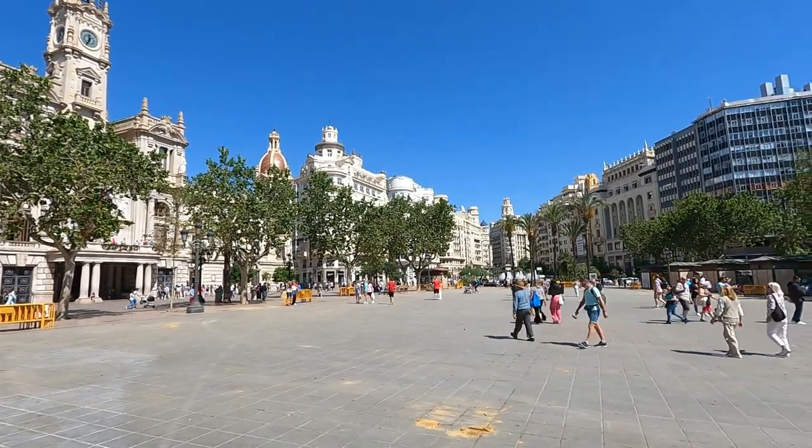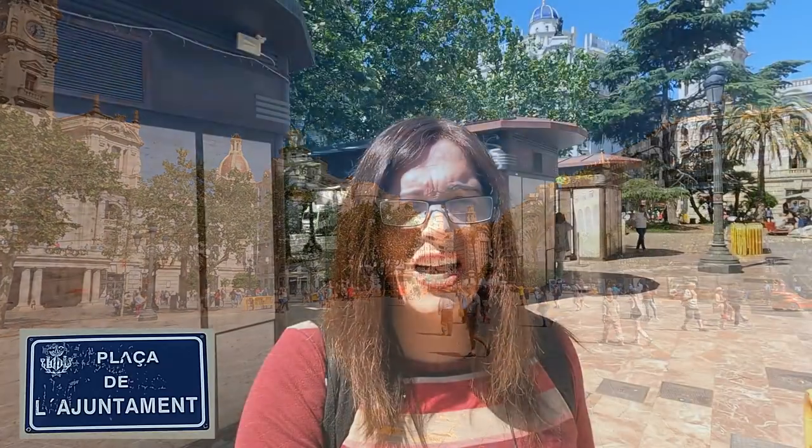But I've arrived in this delightful little square, La Plaza Ayuntamiento. I think that's how they call it here in Spanish. I don't speak any Spanish. I'm going to struggle. I just hope people speak English. But we're going to find some history and some of the famous landmarks that are here in the city.